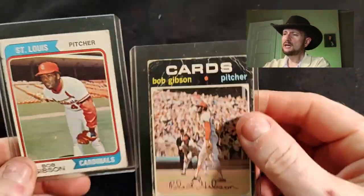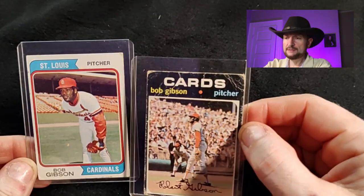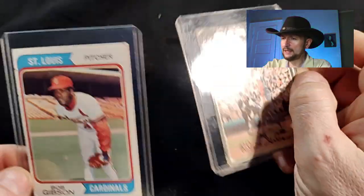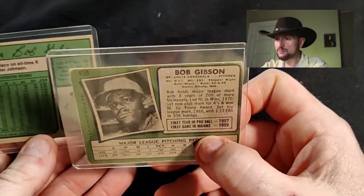Wow. Couple Bob Gibson cards, $1 a piece. Obviously, this is real bad, but it doesn't bother me. That one's got some condition as well. But I mean, both these cards are pretty cool. And I've just been on a Bob Gibson kick lately. I don't know why, but I like picking up his cards.